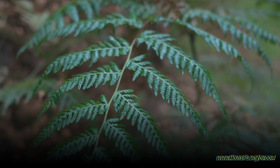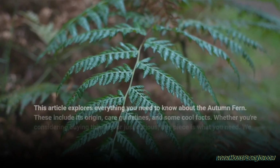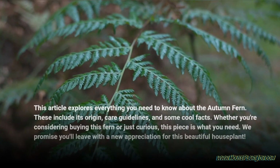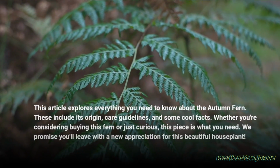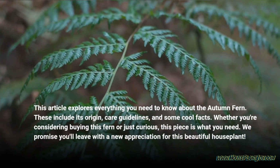This article explores everything you need to know about the autumn fern. These include its origin, care guidelines, and some cool facts. Whether you're considering buying this fern or just curious, this piece is what you need. We promise you'll leave with a new appreciation for this beautiful houseplant.